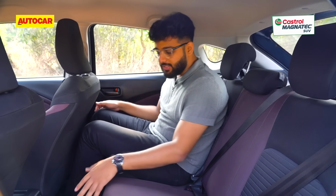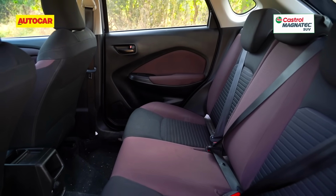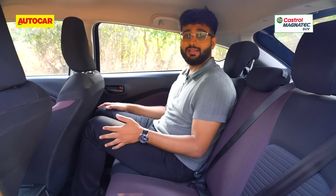In terms of the middle passenger, there is a bit of a footwell, so not as flat as the Magnite. 3 in the back here would be a slight issue. If you want a car that's primarily for the rear seat, and if you want to carry 5, then that one is the better choice.